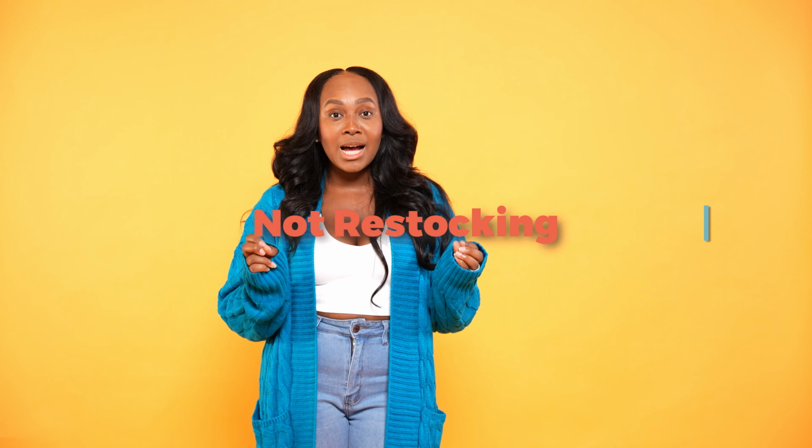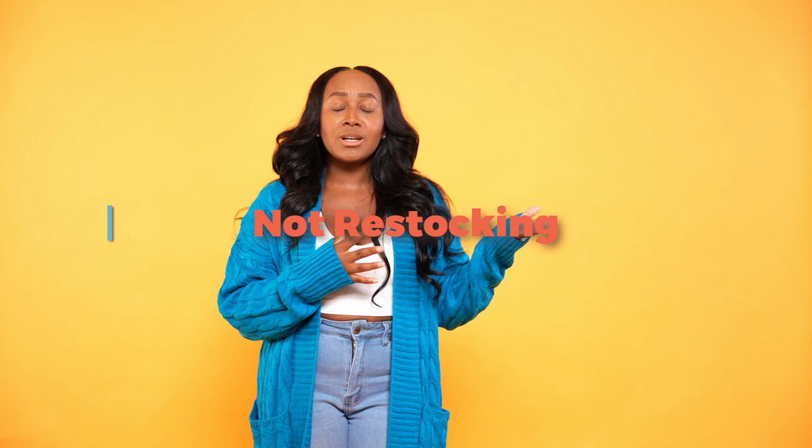So the third mistake that online boutique owners make as it pertains to inventory is not restocking. Kind of similar to the understocking situation. You want to make sure that you are giving your customers what they want. This is not to be confused with someone sending you a random message saying, hey, can you sell X, Y, and Z? Like, we don't do that here. We don't do like random requests.